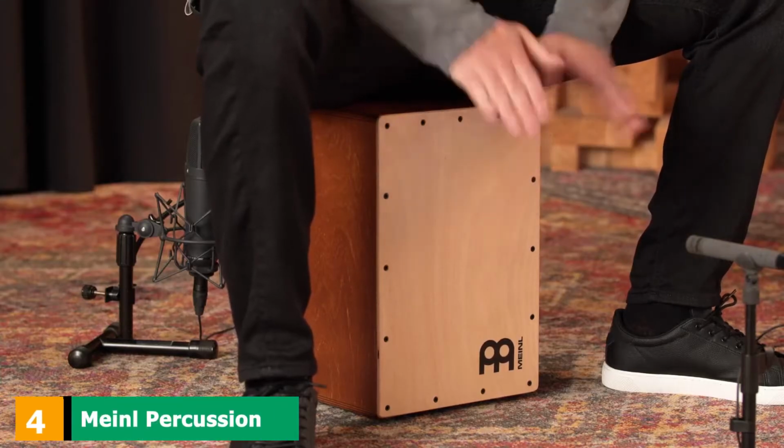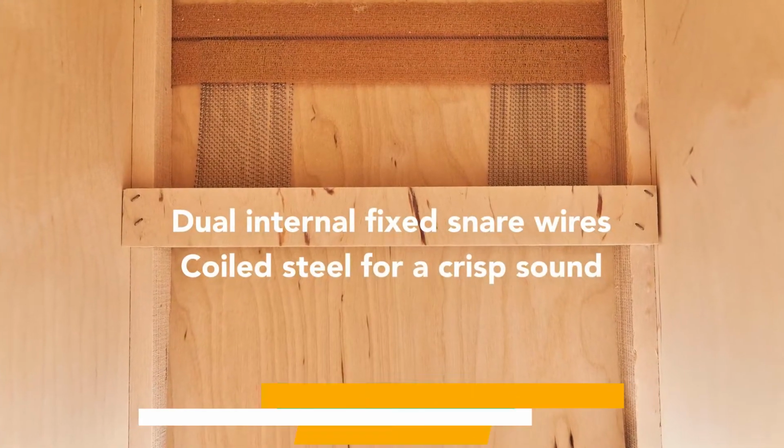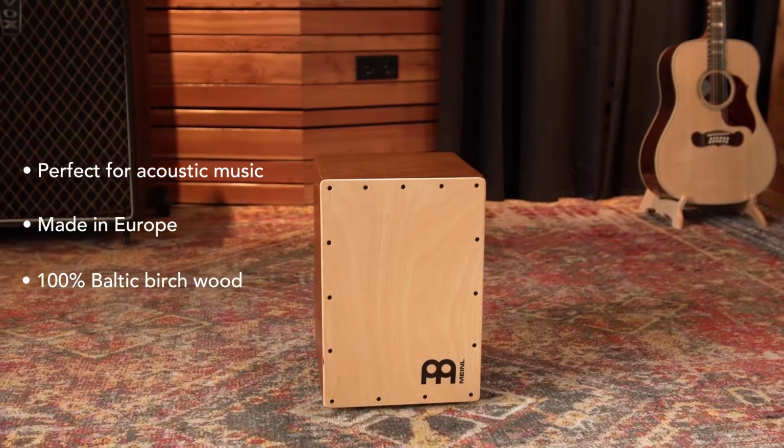Next at number 4, we have Meinl Percussion Cajon Box Drum. Firstly, the construction is very similar. Both box drums are constructed from Baltic birch, giving the same sound quality to the snare and bass notes.